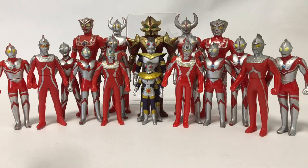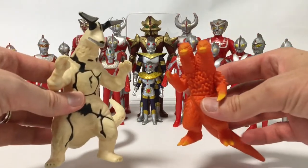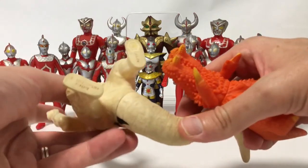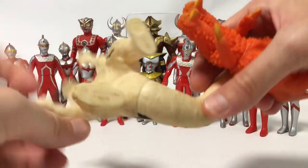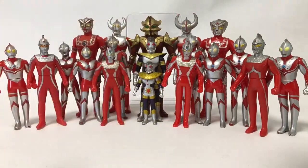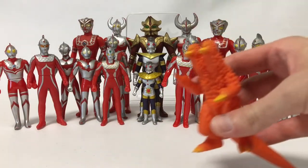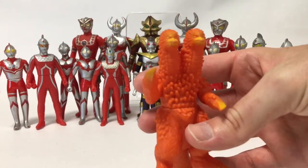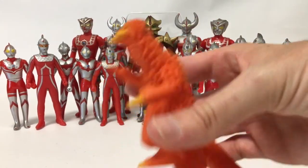But anyway, real quick, I wanted to show a couple kaiju that were in there as well. But this is not vintage. This one right here is 2012, and it's kind of dirty and grimy, so that might just get junked. And then this one, I'm not familiar with this kaiju at all, kind of looks like a two-headed big bird with scythe arms, but yeah.